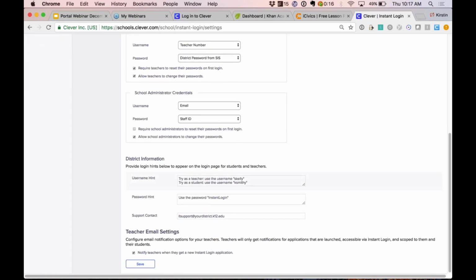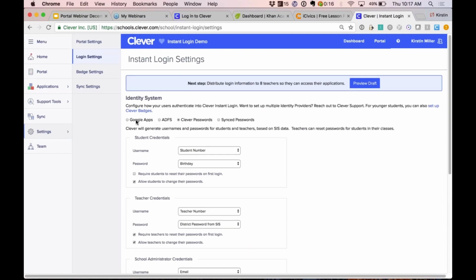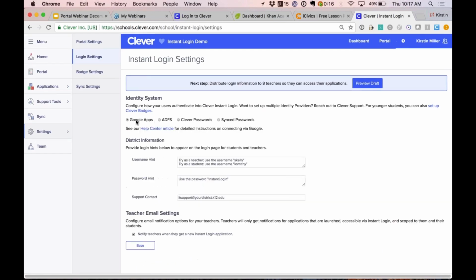And one thing that I want to note is that I know a lot of the folks on the line and the districts that we talk to on a day-to-day basis are using Google. Google is actually the easiest identity provider to set up. You literally click this button, and if your student Google emails are coming into Clever already, you literally click save and you're ready to go with Google logins.